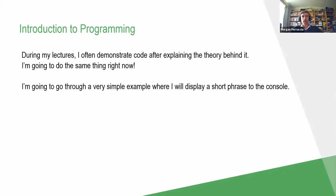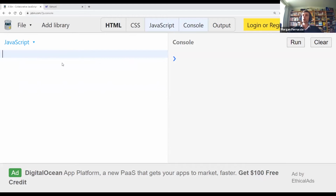Now, during my lectures, I often demonstrate code after explaining the theory behind it. I'm going to do the same thing for you right now. I'm going to go through a very simple example where I'll display a short phrase to the console. So I'll swap over to my code here, and you can see on this screen we have two halves to it. We have the code, which I'm going to start typing on the left, and we have the output, which is going to be on the right-hand side of the screen.